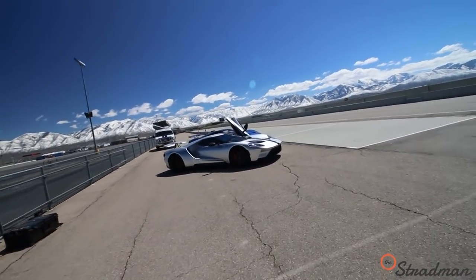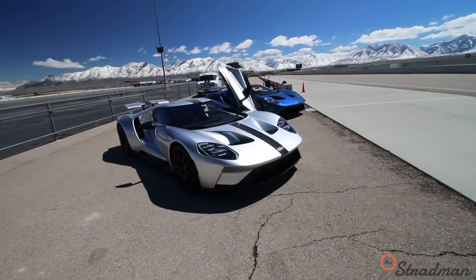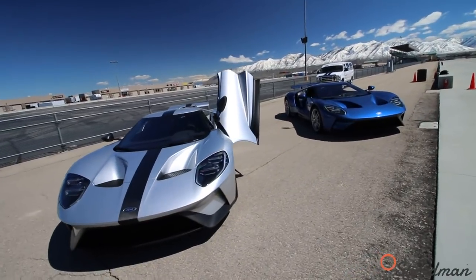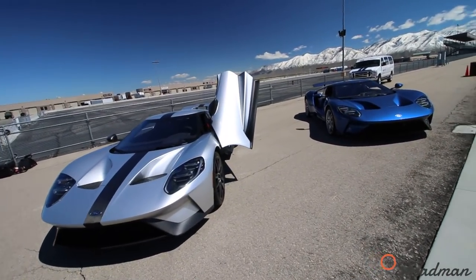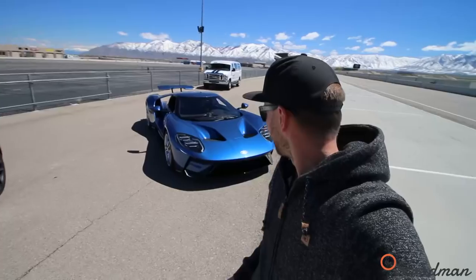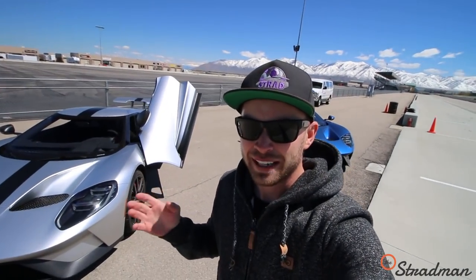This car is so, so good looking in person. That's insane. I have two brand new Ford GTs right here. Oh man, I'm not sure which one I would take. This is amazing. I absolutely love the design of this car. I'm just kind of waiting for when the first customer Ford GTs are finally going to be delivered.